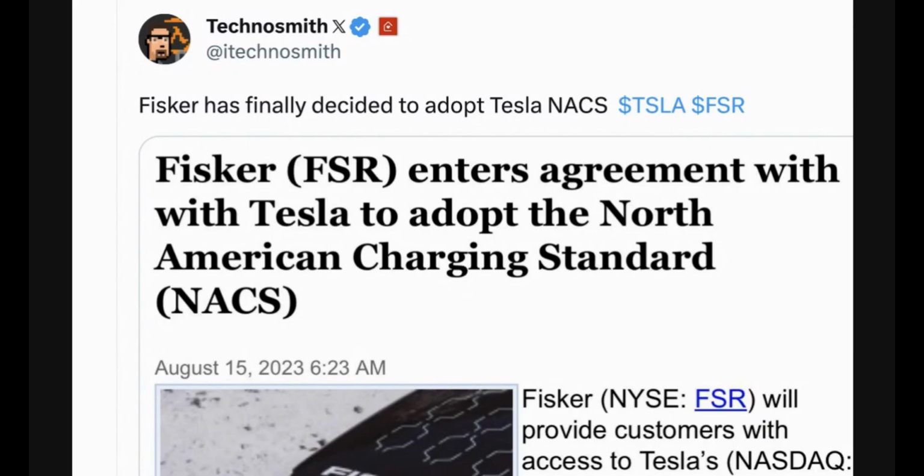So now, in some Tesla specific news, Technosmith posts out, Fisker has finally decided to adopt Tesla's NACS. So another company coming out adopting the North American charging standard. Now, Fisker obviously is not big, but they're a startup company with just EVs, and it makes sense for them to come on board. I'm actually surprised it took them this long. So just yet another company coming on board.